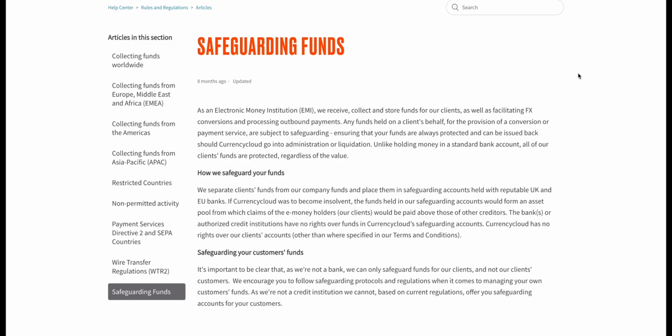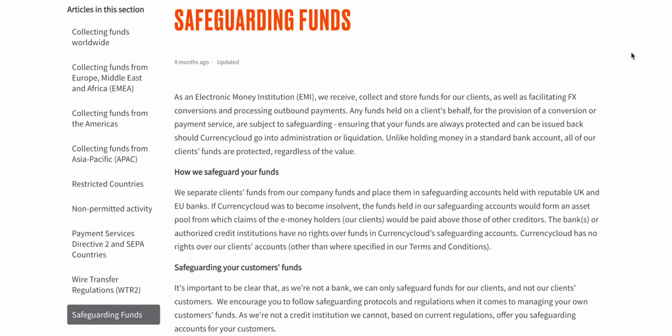And so you're probably wondering, what exactly is safeguarding? It's actually very similar to the process that you see with FSCS. There will be these safeguarding accounts, which will effectively be a bank account held with UK and EU banks. In the event that Currency Cloud becomes insolvent, those accounts form an asset pool which Currency Cloud is unable to access. The only people that can access that money is their client, and so Lightyear is a client to Currency Cloud. But in the event that Currency Cloud becomes insolvent, any customers of Lightyear are not able to contact Currency Cloud directly to ask for the money back. It's only Lightyear that can achieve that on our behalf.